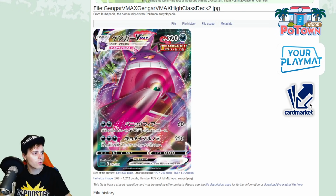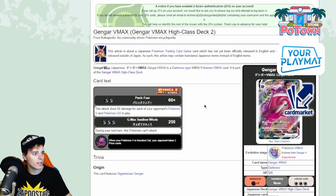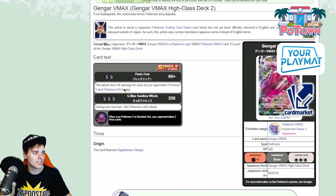It has 60 damage for every V Pokemon the opponent has in play. And that could be very interesting because it also says Pokemon GX. I don't think they will print that, although they could, because it also could see play in Expanded. But 60 damage for every one of the opponent's V Pokemon with Echoing Horn could be quite sufficient. And also with Single Strike energies, you can boost this damage output even further.